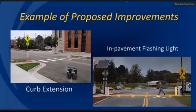In this photo, the in-pavement lights are actually working with an LED flashing sign. But in our case, the in-pavement lighting will be working with the existing RFB that's already out there. What we propose is to have this in-pavement light work in conjunction with the existing RFB, and both of them will be pedestrian activated. Which means that when the pedestrian pushes a button, both will be flashing at the same time. That will give an extra warning to drivers of pedestrians crossing the street.